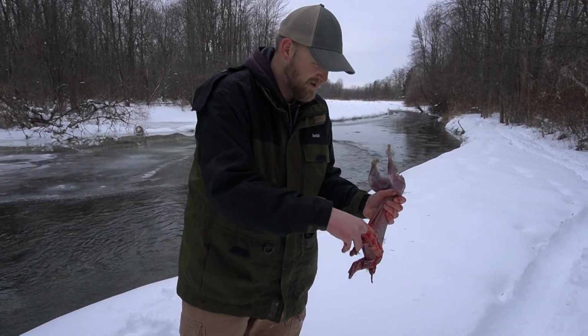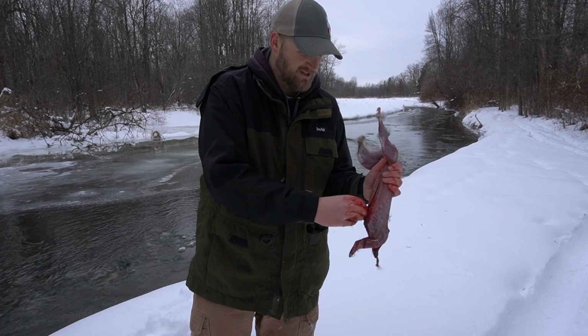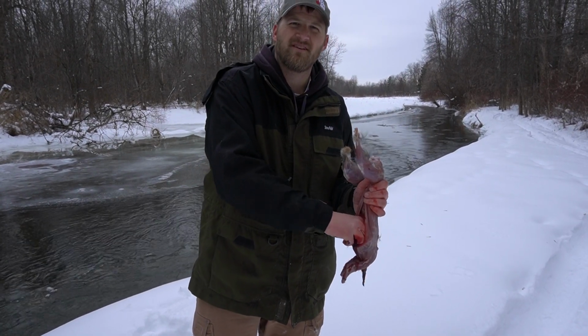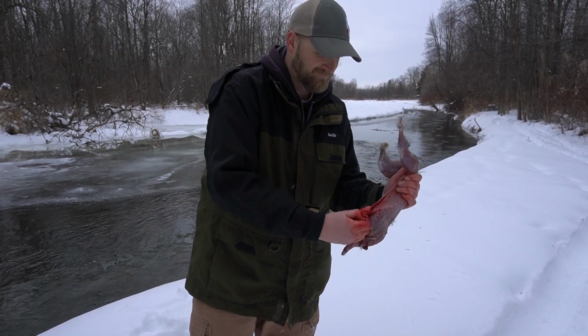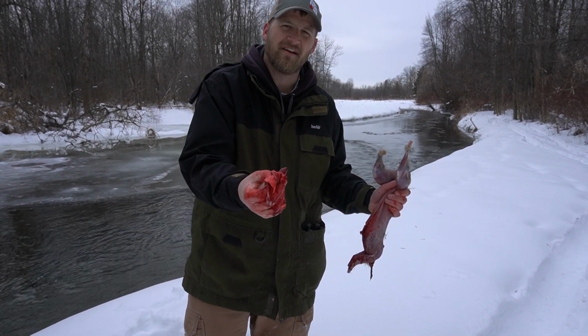Obviously not for the faint of heart, but you're not going to last long in the woods if you can't stomach a little bit of this sort of stuff, you know? Maybe save the heart. We'll put that on the spit too.